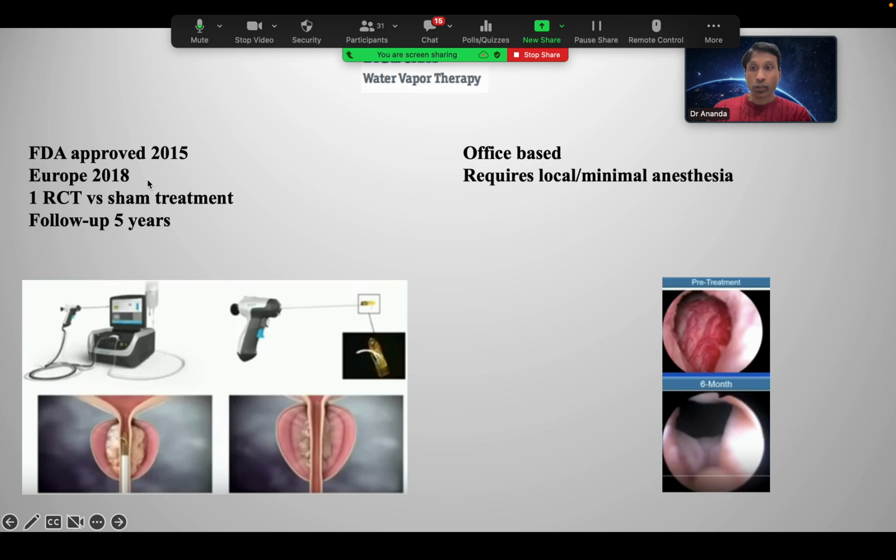In 2018 it started in Europe and the UK. There are now at least 2-3 randomized studies available comparing it to sham treatment. Again, almost like Urolift, the follow-up is now reaching the 7th and 8th year.